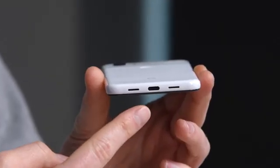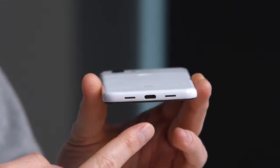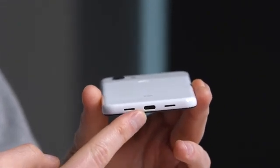USB Type-C connector and some pretty crazy quick charge stats on this. According to Google, you're looking at like 7 hours of battery life on a 15-minute charge. Am I correct on that stat? That's unbelievable. I want to test that myself, and I will do so.